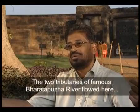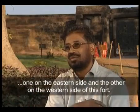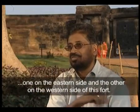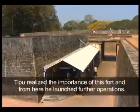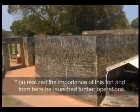The two tributaries of the famous Bharatapuzha run on the eastern side as well as on the western side of this fort. That's very important. He realized this importance, and he carried out Tipu's further operations, the Coimbatore invasion, from here.